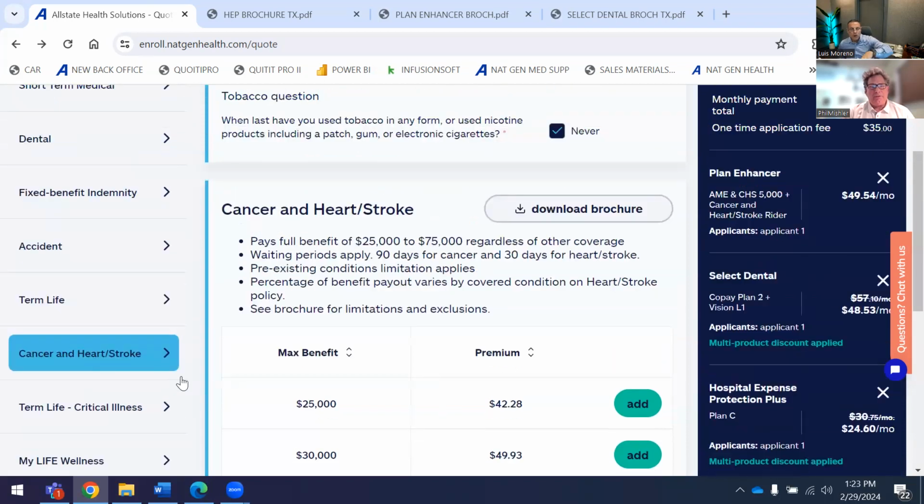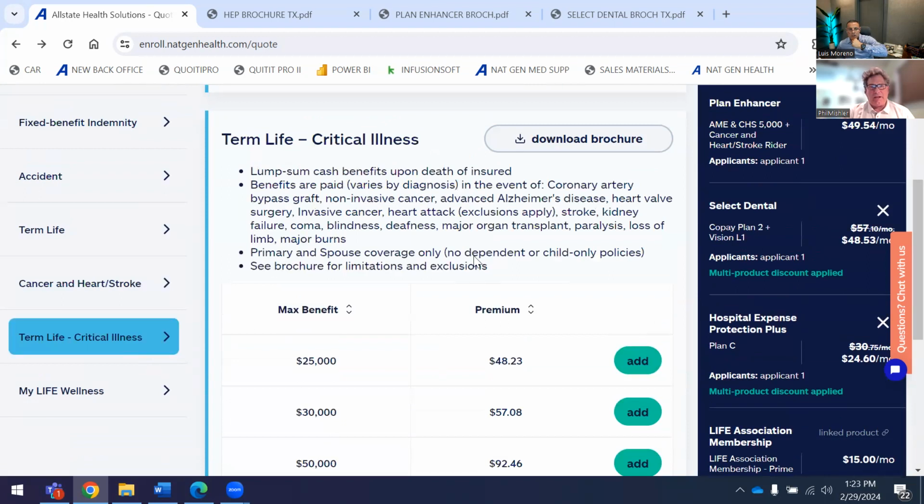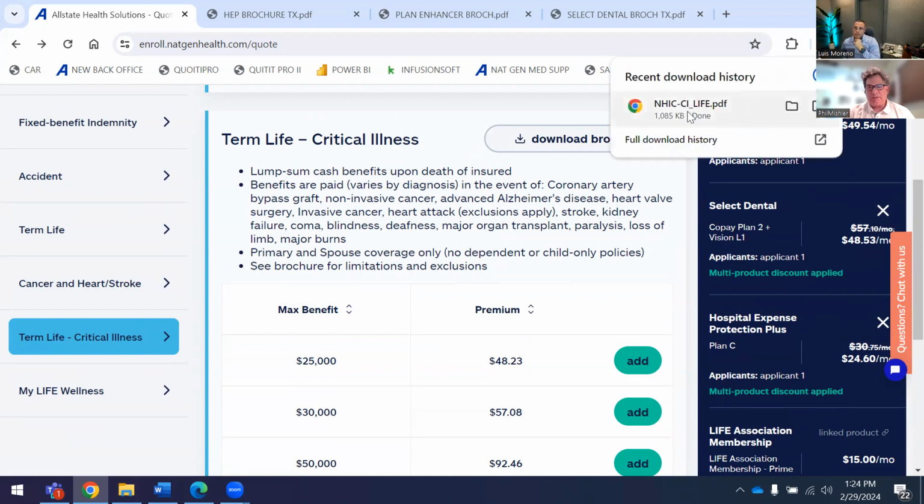Bill, can you click on that critical illness to see what those conditions are? Yeah, I have to pull up a brochure. That's the only brochure I didn't pre-download. Give me just a quick moment here. Let's see how fast the computer can work. All right.